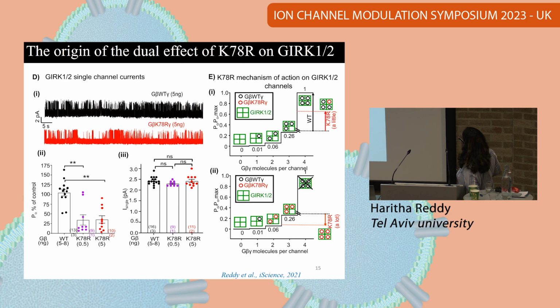But at 5 nanograms, all the endogenous, wild type beta gamma was replaced by the K78R. And when all 4 sites are bound by K78R, it's a loss of function. So at the single channel level, K78R is a loss of function mutant. At the whole cell level, it's a gain of function mutant because of its overexpression.